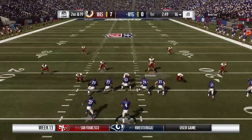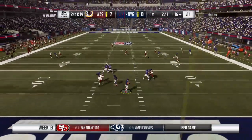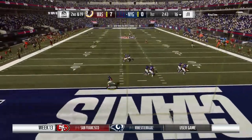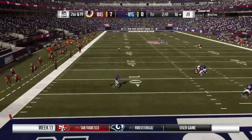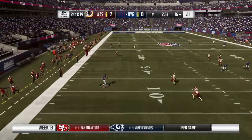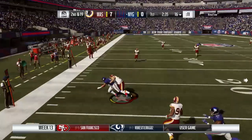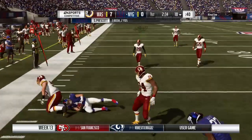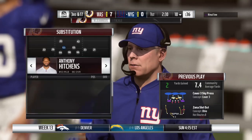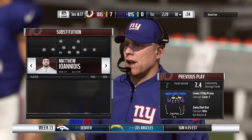Prescott from the gun. Steps away to his left. And he'll be a couple yards shy of the 20 at the 18. It's just a gain of a couple there on the scramble, and now it's 3rd down.